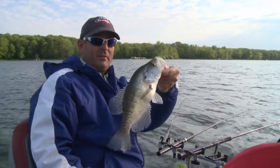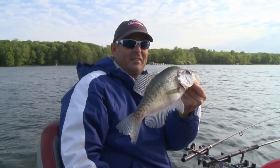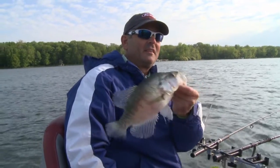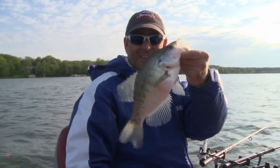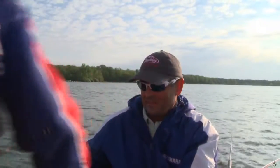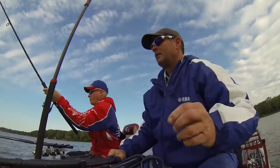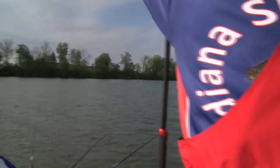Beautiful crappie. Yes, sir. We gonna keep any of these? Absolutely. Go back there and put some water in the live well. I think these Indiana crappie will taste like a Tennessee crappie or something. Better. They're gonna taste better. There you go. That's one of many right there. Let's put her in the well. There you go. Thank you, sir. There's a good one. A good fish here. Yeah, there you go, bub.